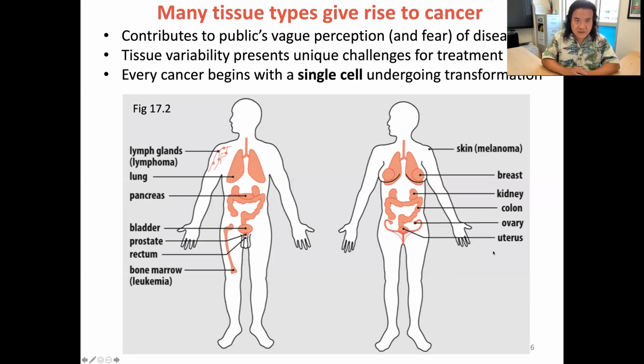So I think this contributes to the public's vague perception of cancer, right? And the general public doesn't really have a good appreciation for the fact that because you're dealing with so many different cell types in the body, different cells go bad or go rogue in different ways because they're using certain sets of genes that they depend upon to be the normal type of cell that they're supposed to be. So this tissue variability presents a unique challenge for treatment, right? But again, I want to emphasize here, every cancer begins with a single cell undergoing transformation.